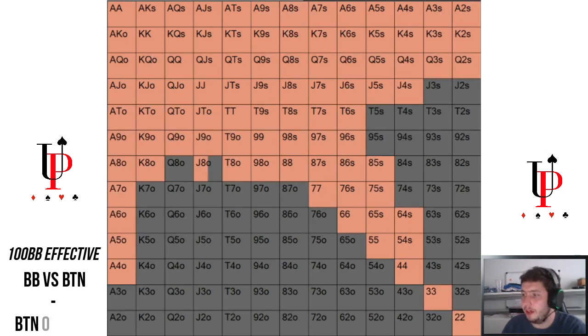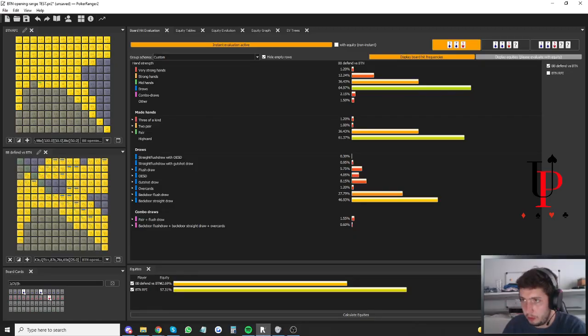Looking at the button's opening range, very standard opening range. Looks very good. So everything you can see here we're going to be opening. We're going to be using these 2 ranges. I have plugged these ranges into a very cool program called Poker Ranger. Very nifty tool that we're going to be showing you how to use today.